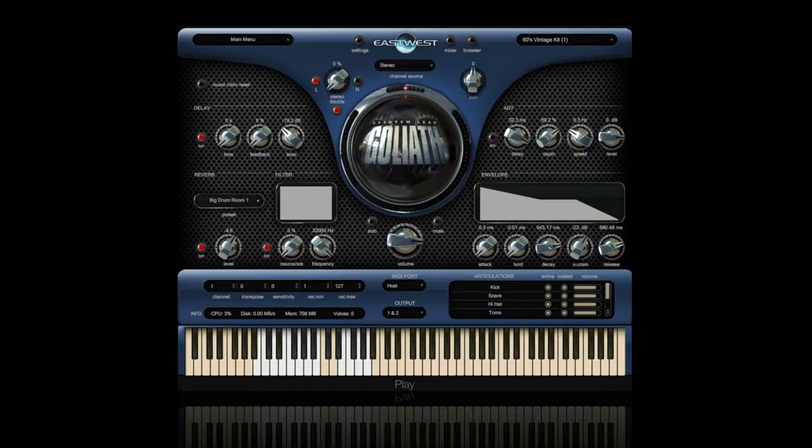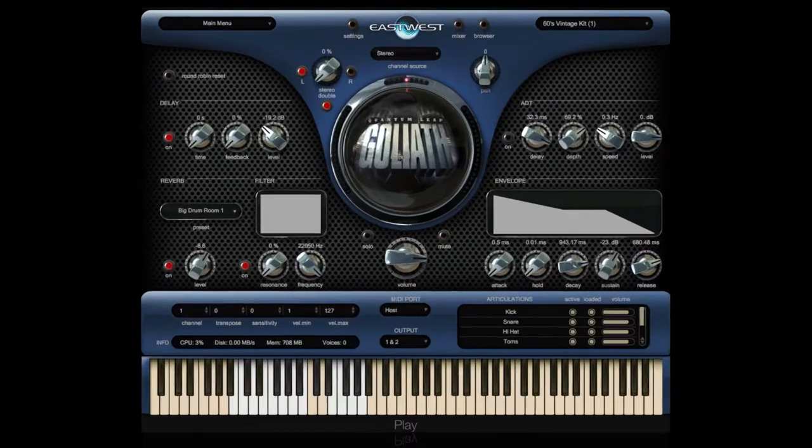From classical to rock, choir to ethnic, new age to pop, brass, Goliath has everything. It's the perfect introduction to all of EASTWEST's libraries. And if you're out there gigging and you need some kind of a good sound module to take on the road with you, this is it. So let's have a listen to what Goliath has to offer.